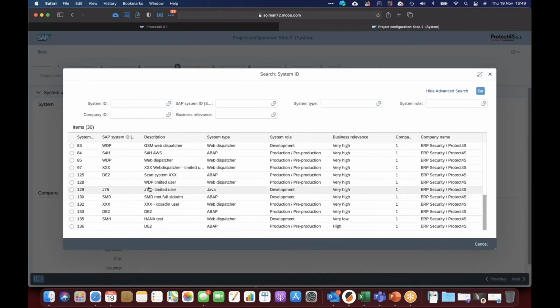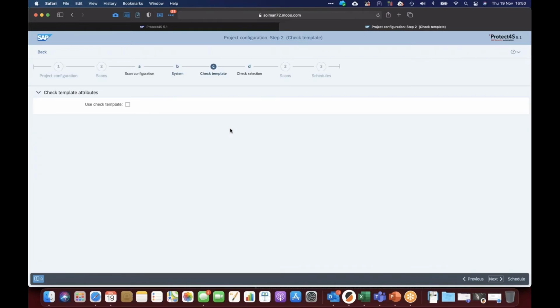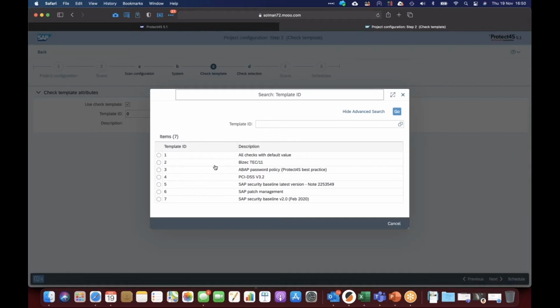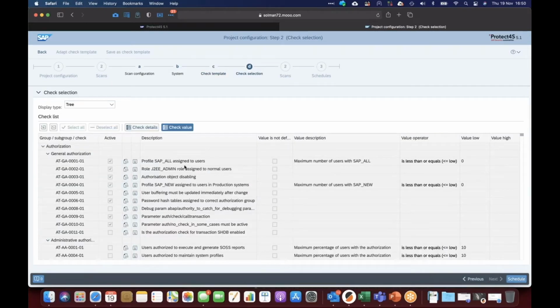You select the system. This is something you just once make connections to, and then you can scan as often as you want. You could exclude some clients if you want. If you have a client 00 or 066 you don't use or you want to exclude, you can do so. And then it will just scan, for example, a productive client, and we ship the product with some predefined templates. And for example, here we have an SAP Security baseline. There's more, but this is one you could use to hold against your SAP systems.